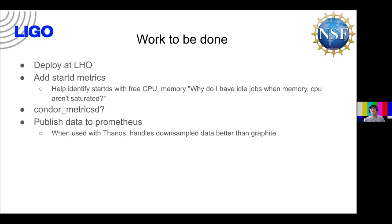We do accept OSG jobs on our cluster. However, at the Livingston cluster, that is not working at the moment and hasn't been working since we got this FIFEMON code running. So it's still a work in progress to see how the OSG jobs show up in our dashboard. Sorry, Michael, you have 2 minutes left.